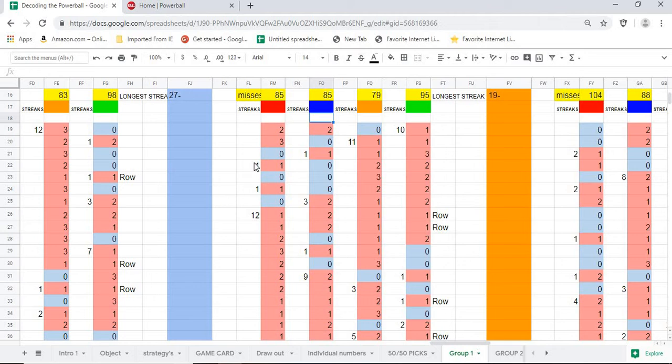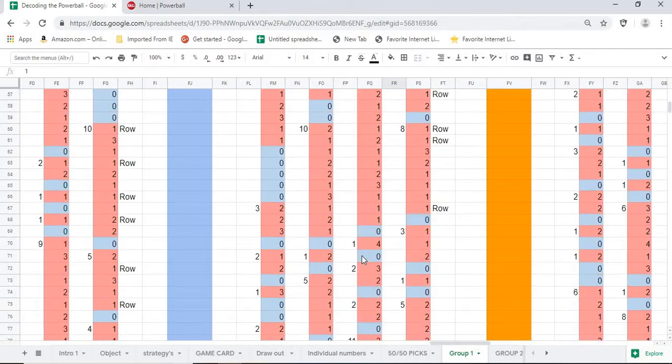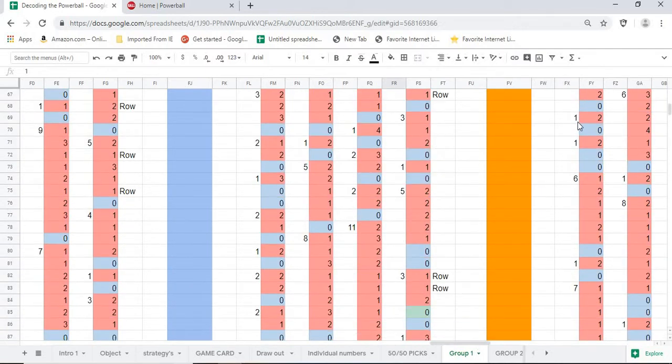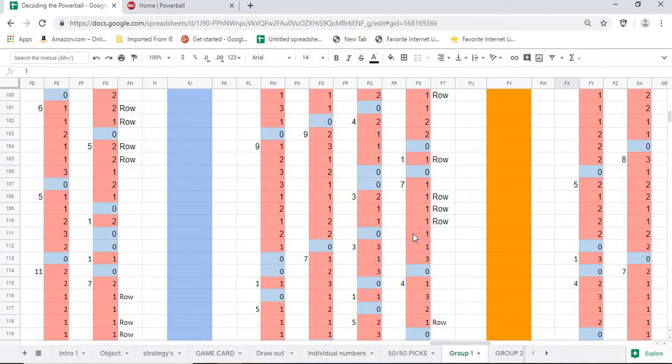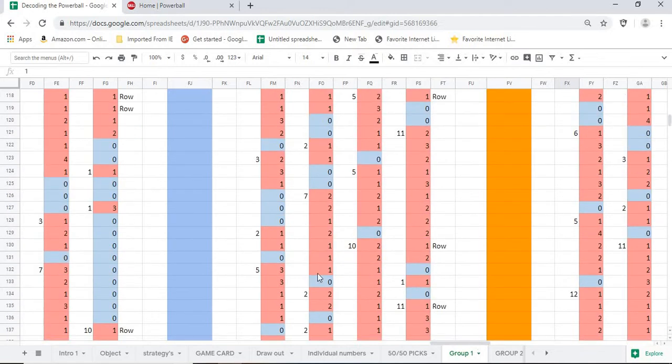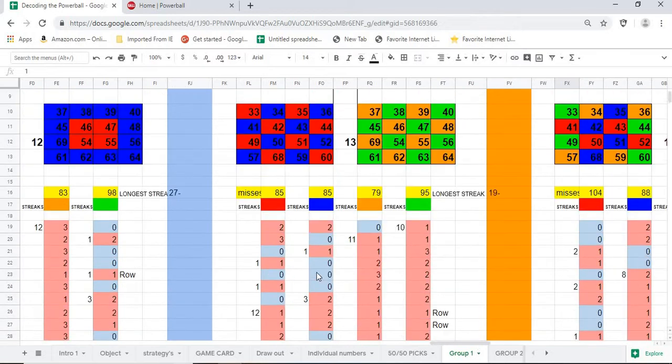So you can see that it happened over here, a 1 that follows a 1 right here. As I make my way down, you'll see a couple more. Here's one over here in the other column. Now here's the thing with this blue area. This has never had a 1 to follow a 1 like this.